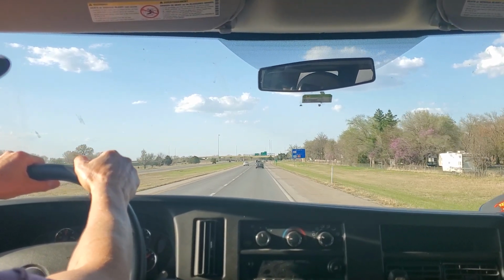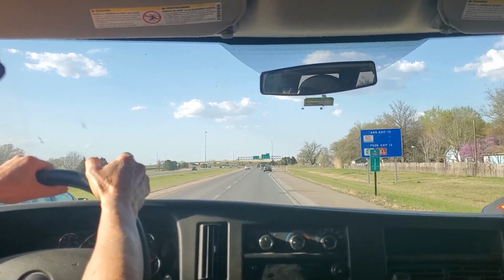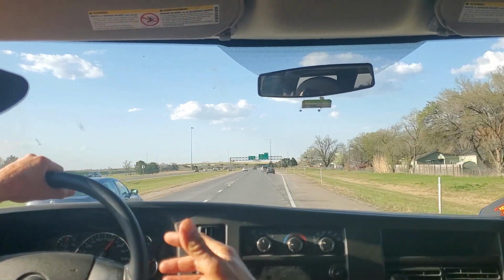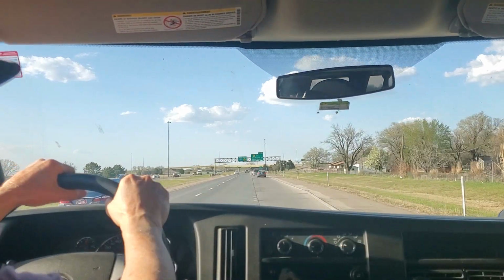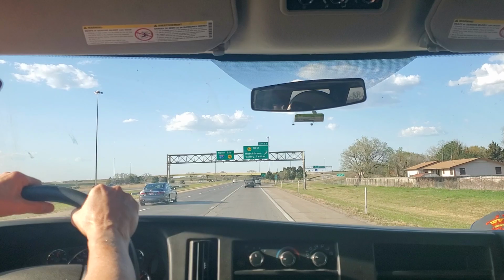He's going to tell you about right here. Well, we're going to exit here. So obviously you don't want to start slowing down until you get into this deceleration lane. And about here you can start braking.